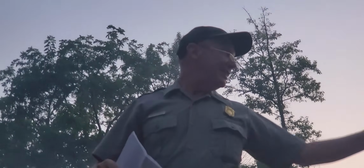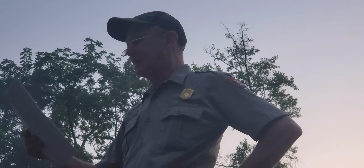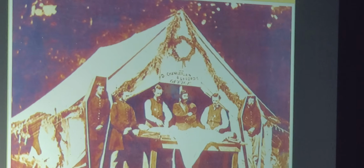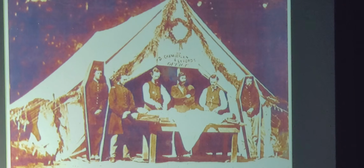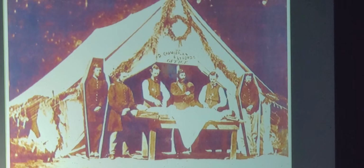All right, this is an interesting picture also. This is purportedly a shot of the embalming tent at Camp Letterman. The sign reads, Dr. Chamberlain and Lyford's office. It is believed that Chamberlain is to the left and Lyford to the right. These two gentlemen are attributed with embalming the body of General Lou Armistead.